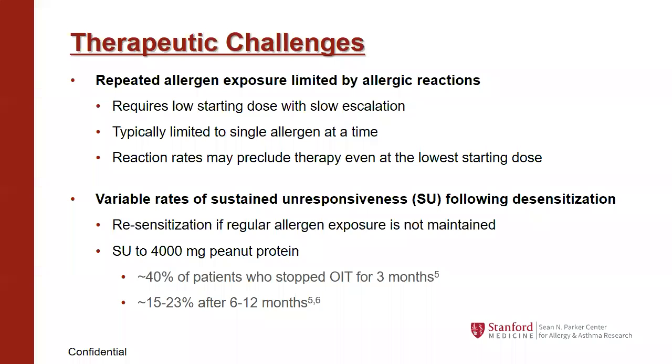Beyond the IgEs themselves, the second major challenge that we've had with just OIT alone is the need to continue routinely eating the allergen at the tolerated dose level when you're done to maintain the desensitization. Really, we've only seen a fraction of participants able to maintain their tolerance after they stop eating it, which we term sustained unresponsiveness, or SU. In a study we actually conducted in peanut allergy 2 years ago, we saw that after desensitizing patients to tolerate 4 grams and then discontinuing it, only about 40% maintained that tolerance after 3 months, dropping to 15% after 6 to 12.